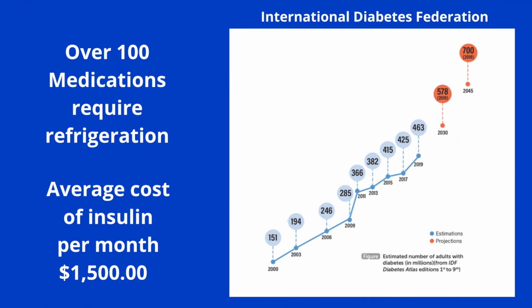Let's look at one of our target markets, diabetics. Currently, 463 million adults have diabetes. That number is expected to grow to 578 million in the next 9 years and to 700 million by 2045. The average cost of insulin is $1,500 per month.